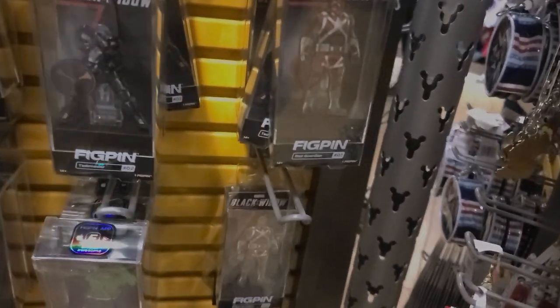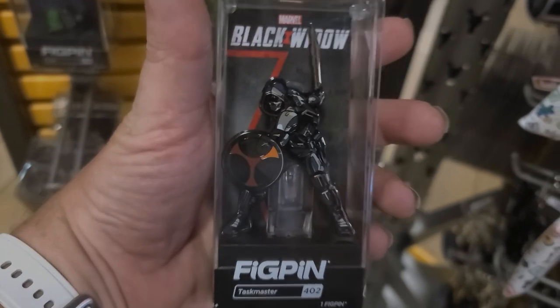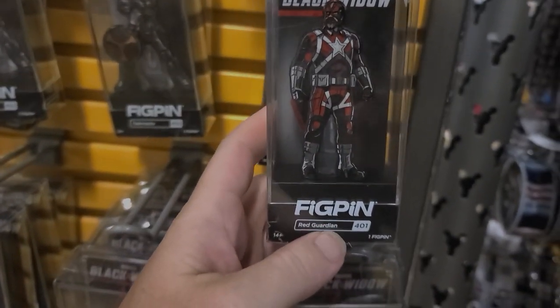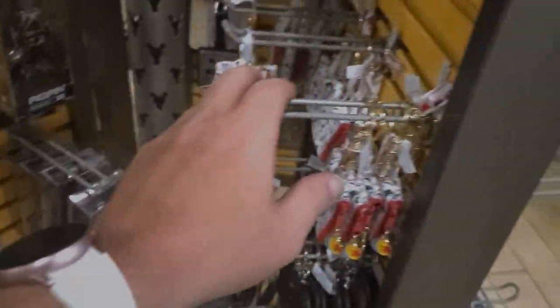They do have some fig pins. This is a new thing that they started doing in the parks. They're $7.99. They are a large pin, and they're pretty hefty and heavy. They're $7.99. This one's the Taskmaster. This one's Red Guardian. This one's Incredible Hulk. And I believe that's all that they have currently.